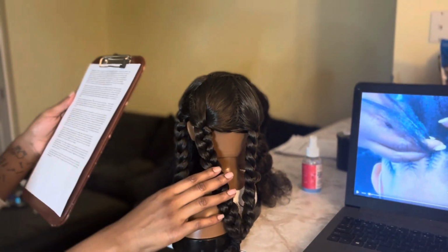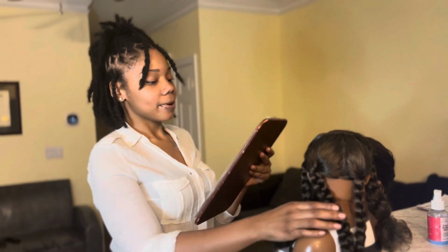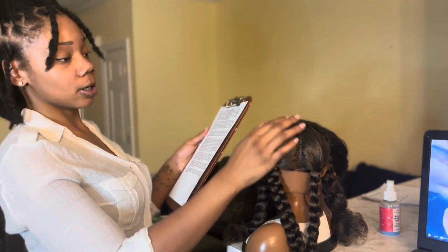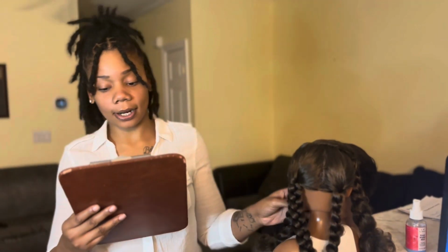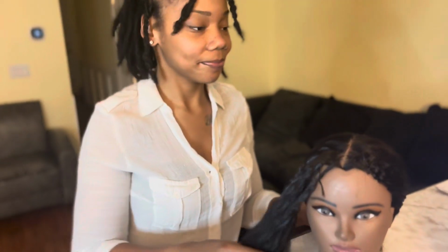Parting matters. The way you lay out your parts on a head is very important. Personally, I detangle the hair and section it into 4 parts, sometimes 2, depending on the style that I'm looking to accomplish. From there, it's a lot easier to map out additional parts the way that they are supposed to go. After you set up parting, you're prepared to braid. Next, you determine where you would like to start.